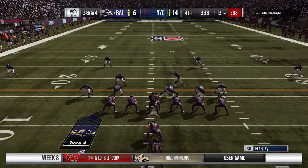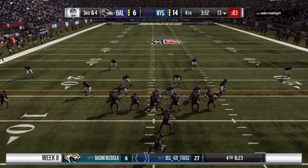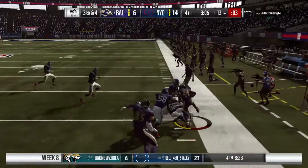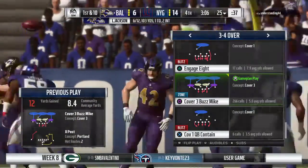Gun! Detroit! Here's Jackson to throw. Finding his safety valve here. That's complete. 12 yards to pick up there. Good for a Raven first.